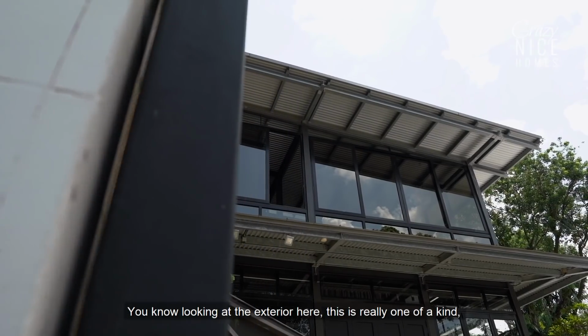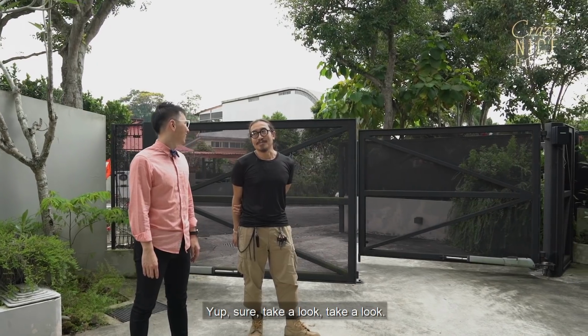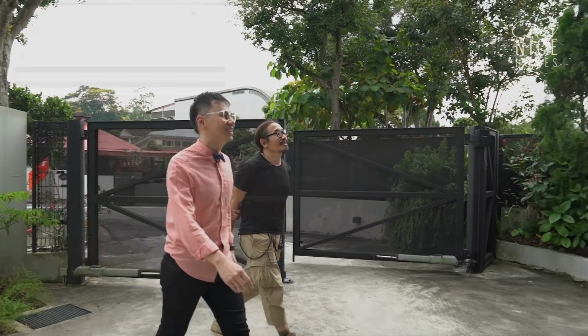You know, looking at the exterior here, this is really one of its kind. I don't think there's any other home like this in Singapore. This is the one and the only one. Shall we check out the house? Yeah, sure. All right, take a look. Let's go.